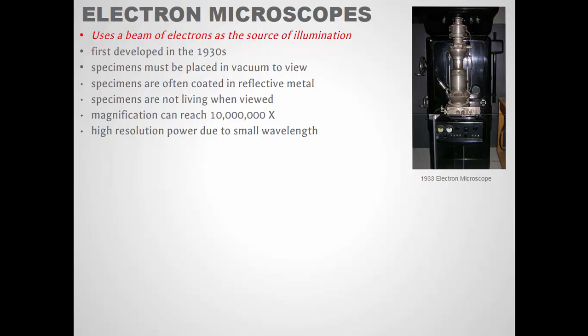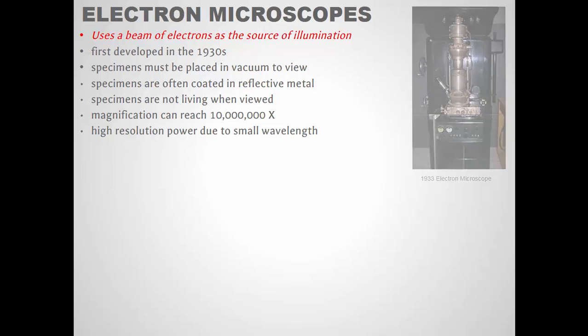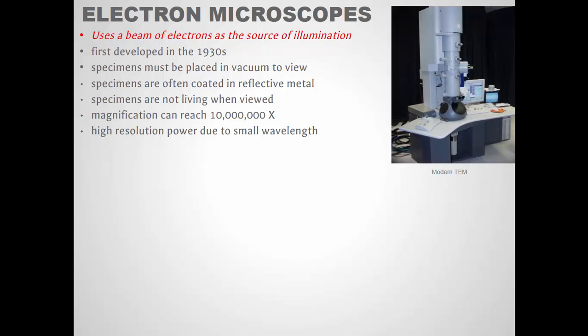This is one of the first electron microscopes. You have a source of electrons, you have a vacuum tube, you get a viewing piece here. A modern electron microscope basically just looks like a computer. This is the electron microscope part. Your specimen goes in here. The electron source is here. And you don't look through a microscope to see what's inside, you look at a computer screen.